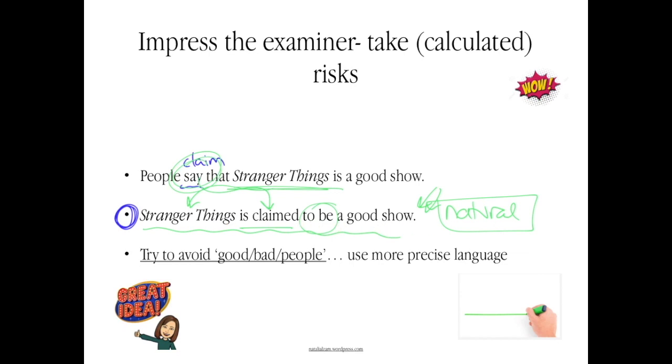I'm saying that you should impress the examiner and take somehow some risks. I'm saying take calculated risks. Don't start writing things if you're not sure that they are okay, that they are correct. But if you know that you can make a passive and it sounds okay, do it.